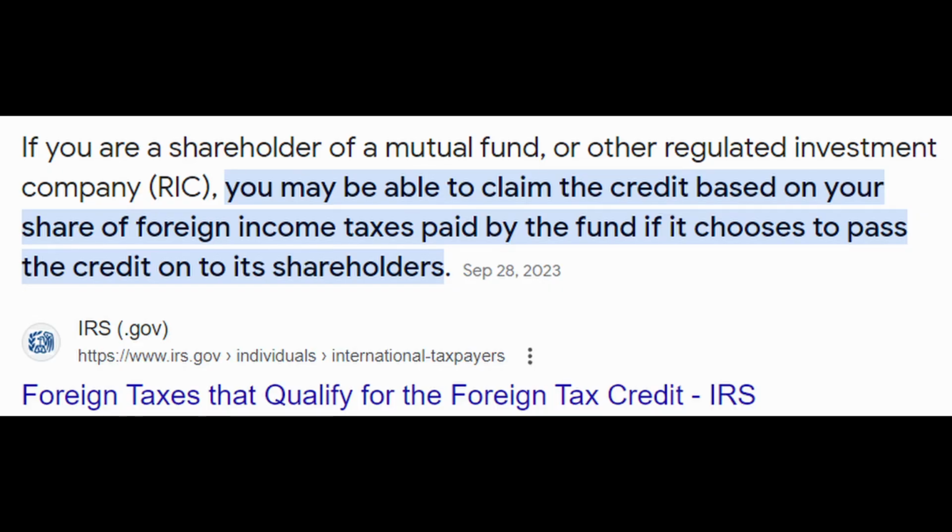Now, one more thing to add here, and this is a reason that personally I put most of my international equity holdings in a taxable brokerage account, is because you can get a credit on foreign tax paid, and I do get that every year. And so personally what I'll do is I'll try to put more of my international holdings in that taxable brokerage account, whereas I have more of my US holdings in my 401k or Roth IRA.